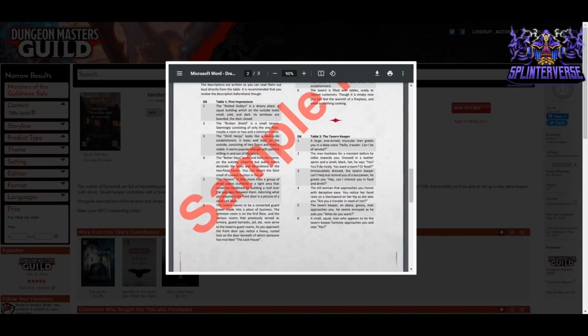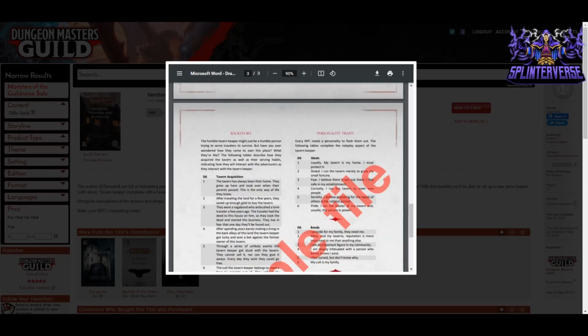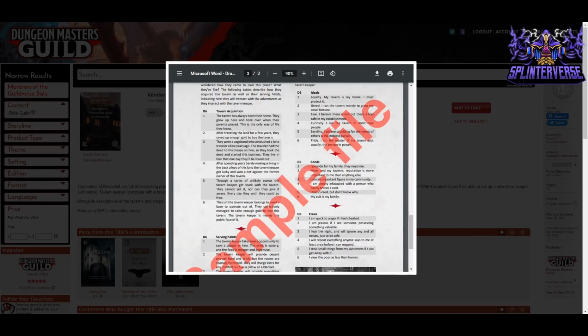And then you get the tavern keeper table. We're going to roll a 1. A large one-armed muscular man greets you in a deep voice: Hello, traveler. Can I be of service? So you get that, and then you go to the backstory, and then you find out about the tavern acquisition.